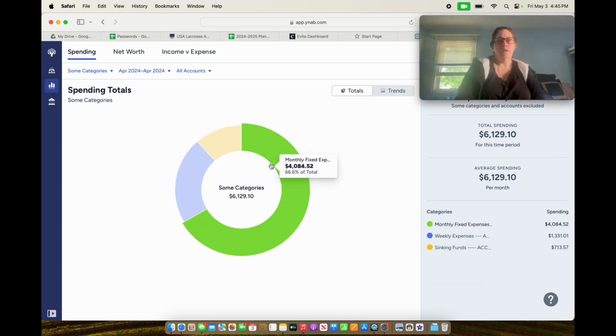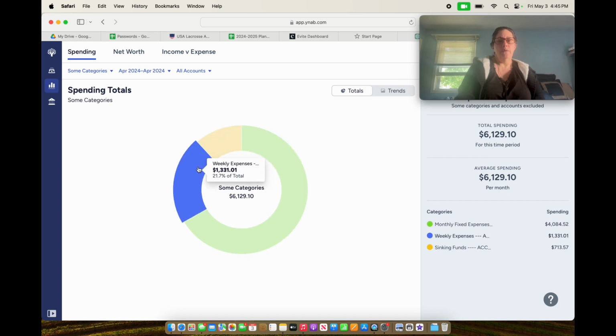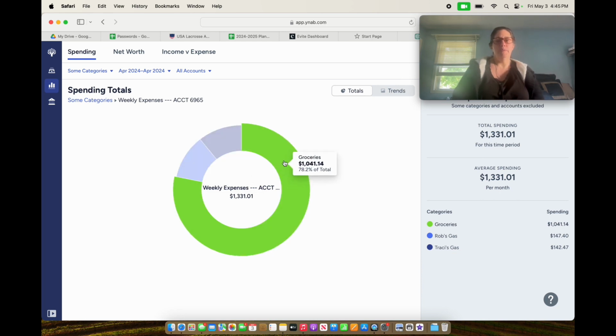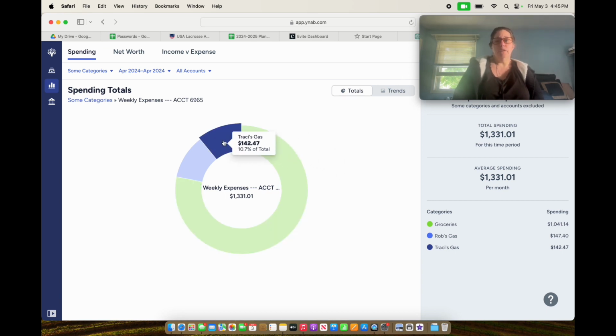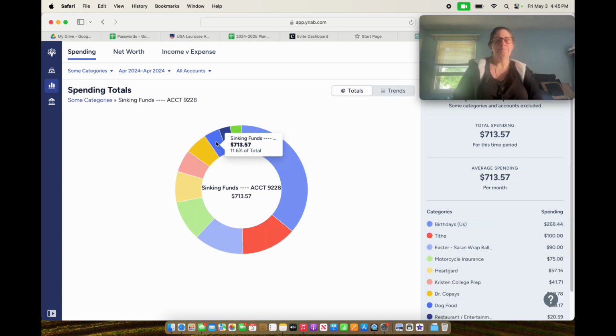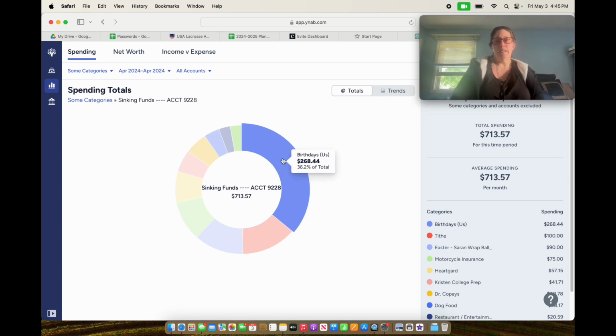And now if we go into our weekly expenses, we have groceries, which we spent $1,041.14. My gas was $142.47 for the month. And my husband's gas was $147.40 for the month. So those are our weekly expenses. And then if you go back to the total spending for the month and you go into our sinking funds, we spent $268.44 on birthdays for our family.